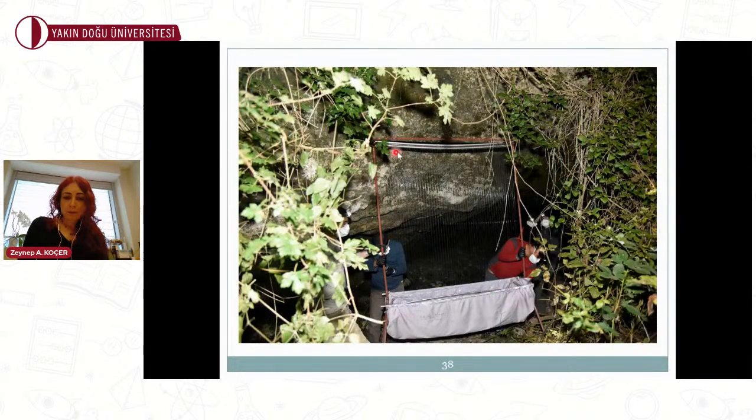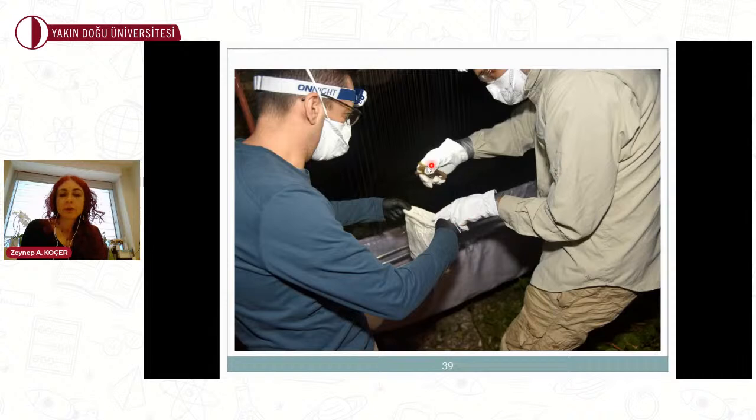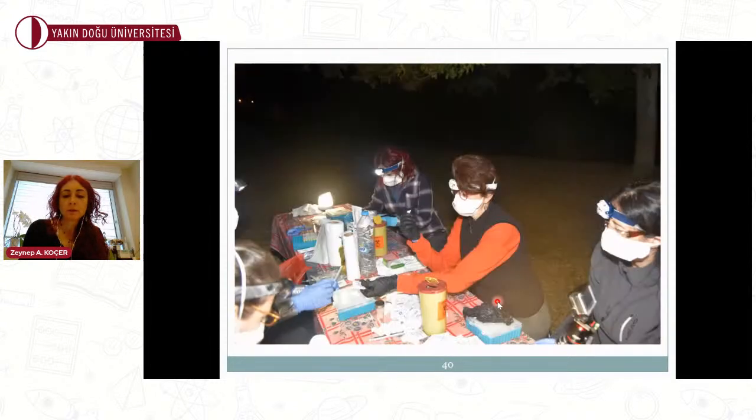What happens is you put the net at the entrance of the cave, and when they wake up, as I said, they try to get out, and then you can collect them from this net here. They don't get any harm because they're conserved species anyway. You need to work with them very carefully. Then we collect them one by one and put them in individual bags. They can also get air through these bags, so they don't suffocate.